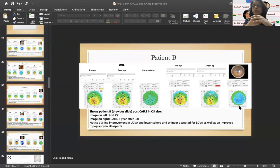Now, it's a very simple way to understand. For example, if you're doing a SMILE refractive surgery and you've got a partially extracted lenticule, even with those very, very thin lenticules, if you look at the topography, you see that the area of the lenticule is different topographically.